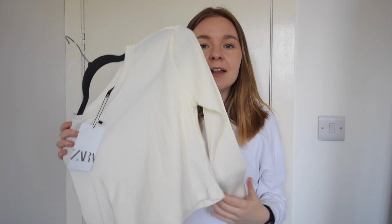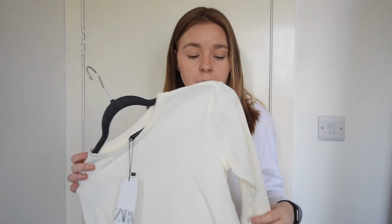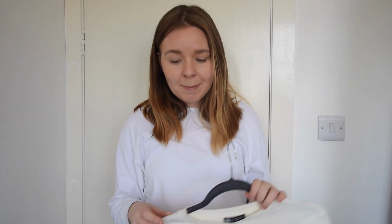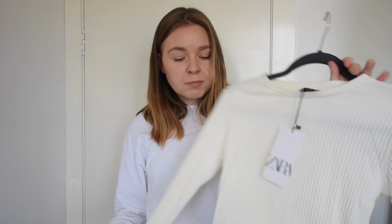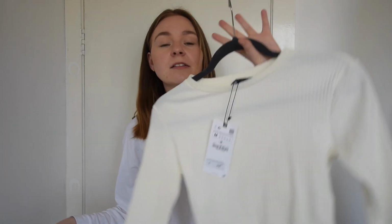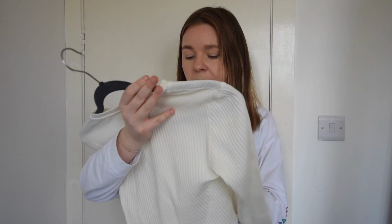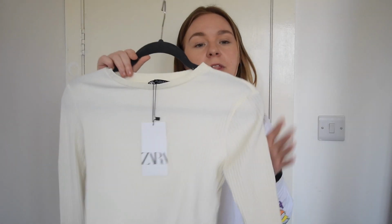I just find long sleeves like this are a staple in spring. You don't want to necessarily wear a jacket or a coat, but you want long sleeves, or even if you want to wear a lighter coat, like maybe a blazer, I find long sleeves are just perfect. And I just think something like this is such a basic and a staple in the wardrobe. I picked this up in size medium, so let's just see what this looks like.